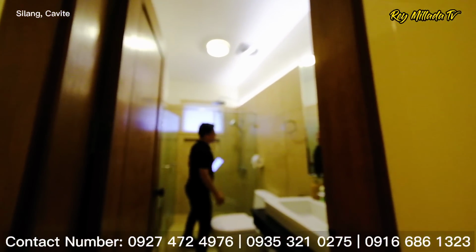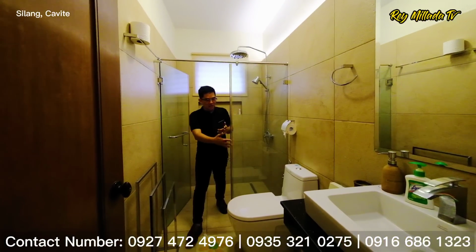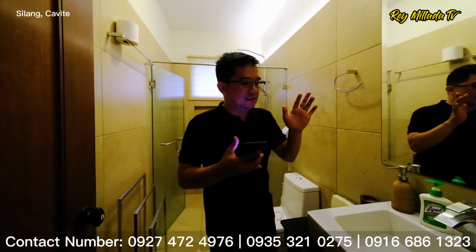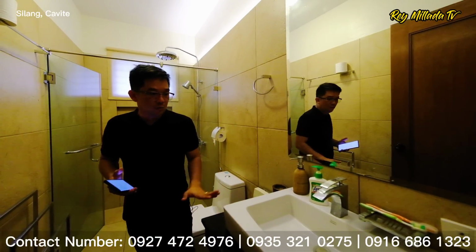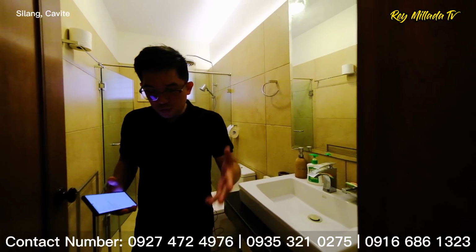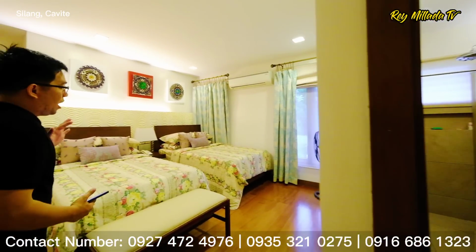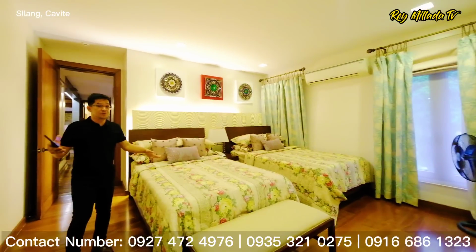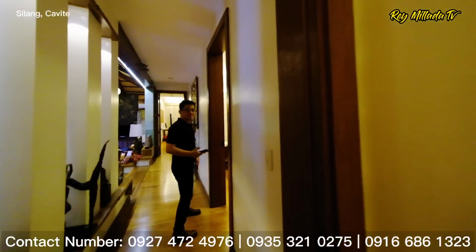Oh, with the size of the property, guys, I got out of breath. So this one is the shower area. You have here the water closet, and this is the vanity counter with the wash area. Okay, so here on the main house, you have three bedrooms. Oh, this is the first room. And let us check out the second room.